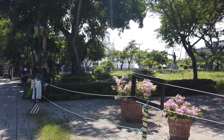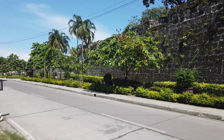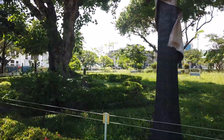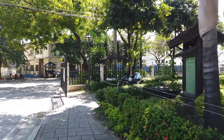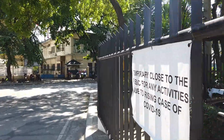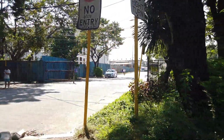I'll show you around the different areas where you can just park here, look at Fort San Pedro, and then Plaza Independencia. Then of course the newest one, which has been left dilapidated, but now good news, it's being renovated. That's the neighbor of Plaza Independencia, the Malacanang of Cebu.